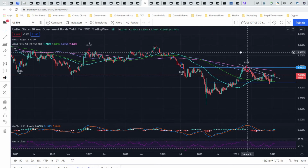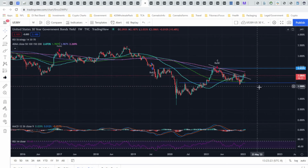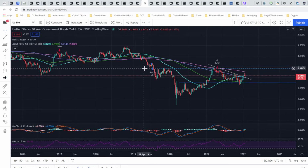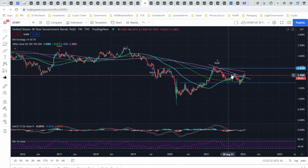Also, taking a look at the 30, we broke out of a bit of a wedge pattern here, hanging out just above that, right above 2%. But by and large, we've sort of been in this trading range other than the COVID crash since 2019. And so we'll see how this continues to develop as well.